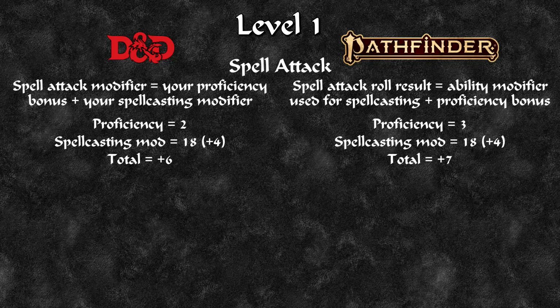Well, proficiencies in Pathfinder are slightly different. You have trained, expert, master, and legendary. The way this is calculated is each level gives you an extra plus 2, so trained is a plus 2, whereas legendary is a plus 8.